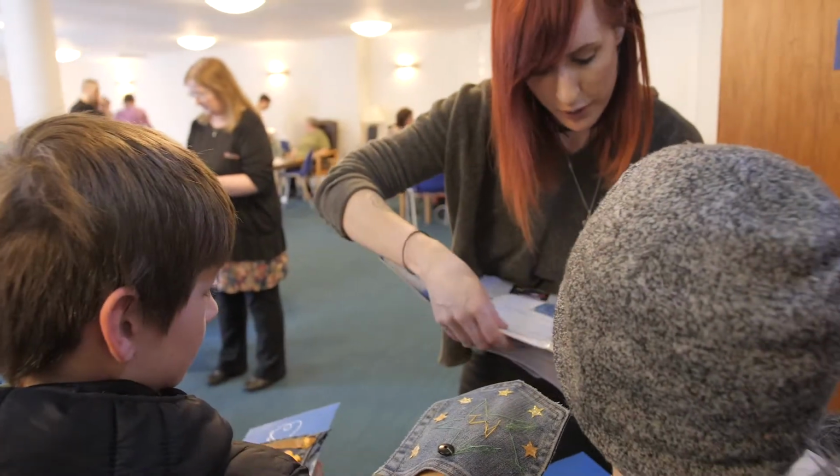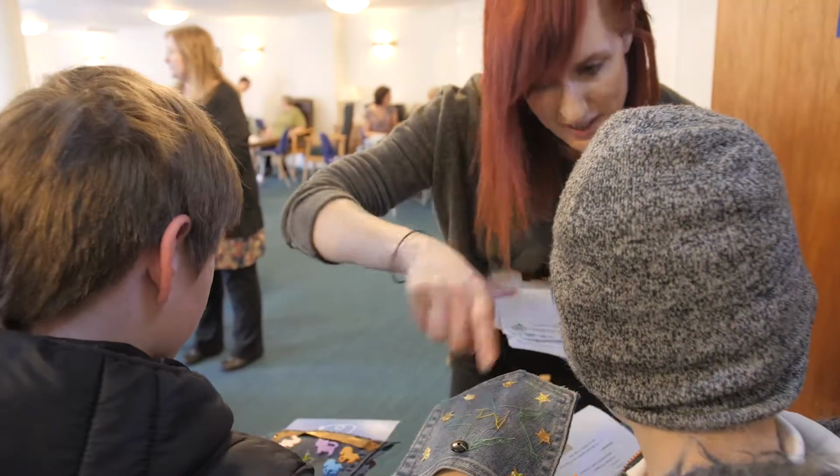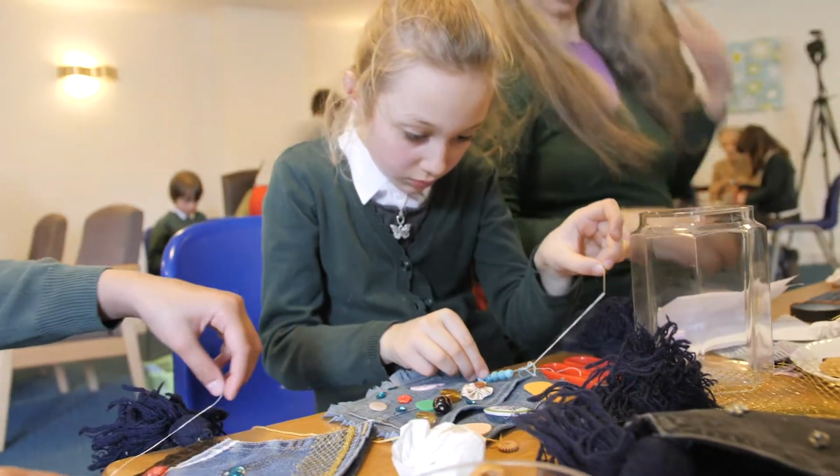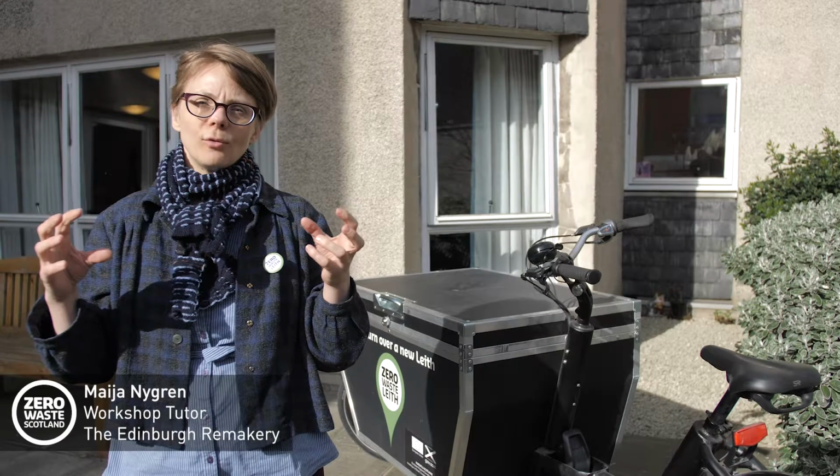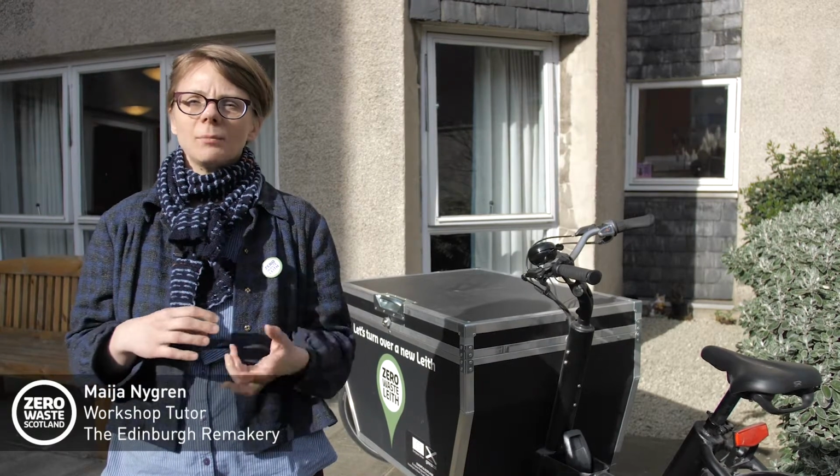We do a lot of workshops with community groups. Our workshop today is in partnership with Zero Waste Leith, and we're teaching some children how to reuse old materials and textiles and make them into something new. The purpose of the workshop was to get two intergenerational groups together and create something out of second-hand materials.